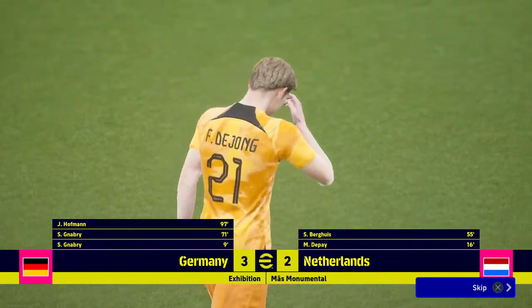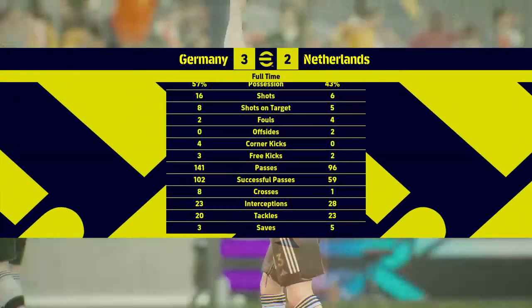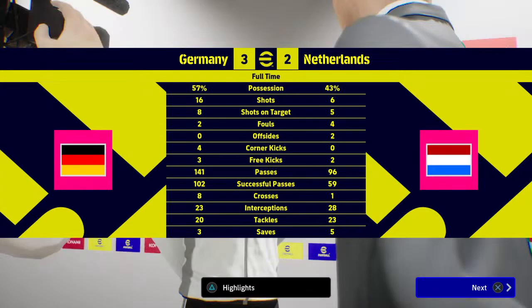And time is up. They are pumped. Boy, they're pumped. A tough win earned through the power of will. And this place is bouncing. The end of the game. Reflections? That is a superb.